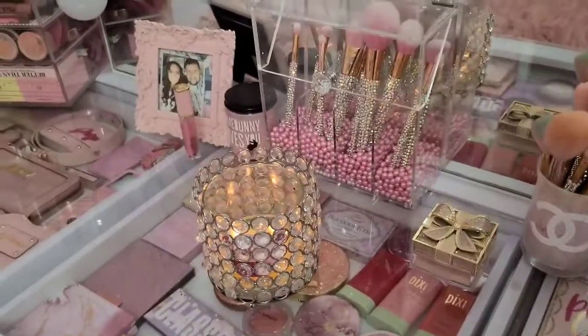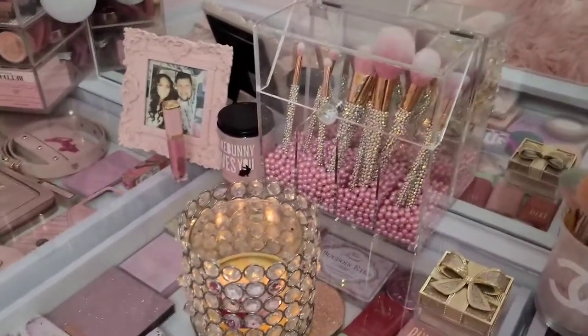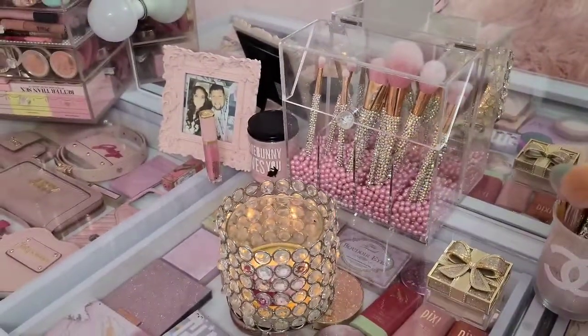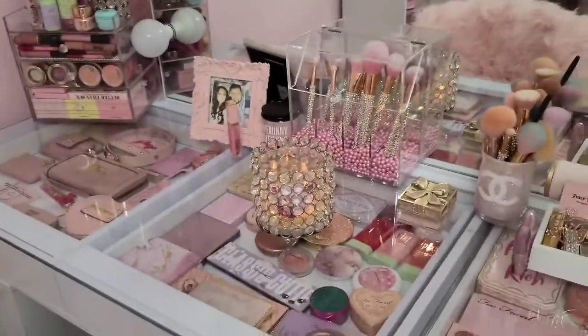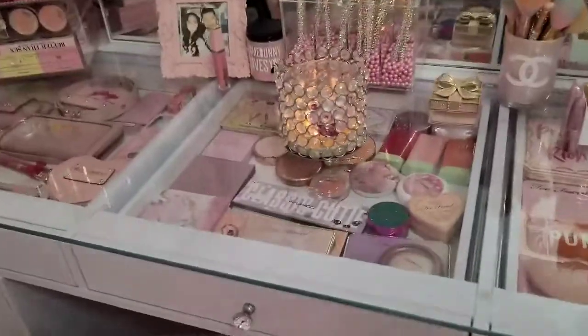Oh, and then this acrylic organizer has my bling brushes in it. And I get questions about this organizer a lot. It's not the same one that's on Amazon. This one actually has like a full crystal knob on it, and I found it on eBay. So if anybody wants the link to it, just DM me on Instagram and I'll send it to you.